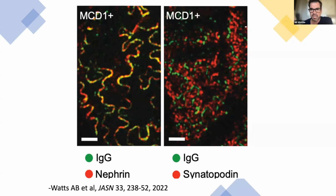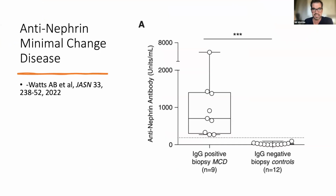And what they found was it did co-localize, just as Dick had said earlier in our discussion here, that it does co-localize to nephrin. That'd be the yellow here. The yellow is the overlap of the IgG with nephrin. And if they took a different cytoskeleton protein, it did not co-localize with synaptopodin. So really pointing out here that nephrin's the issue. Nephrin antibodies are what the dusting is targeting, and that it's an antibody-mediated disease.